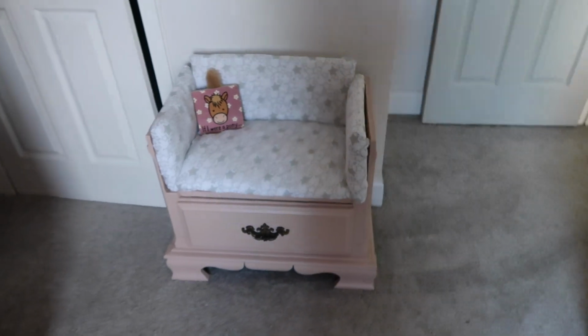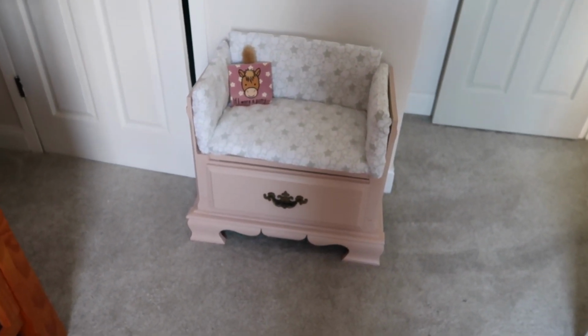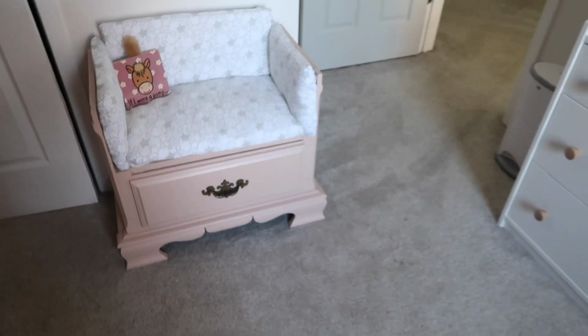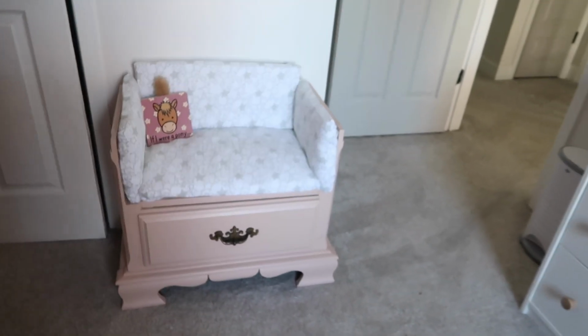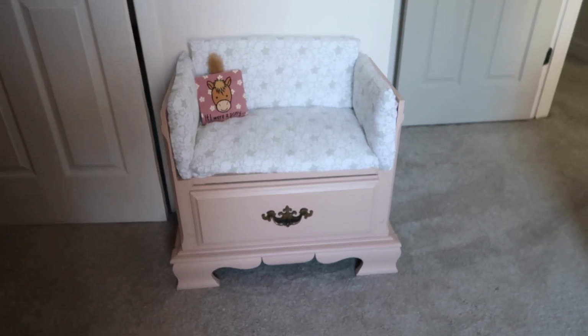I am going to be doing a nursery tour here soon. I just realized I still haven't done that, and she's 3 months old. So that will be coming soon if you want to see her entire room. But this is the final product. I absolutely love how this turned out.